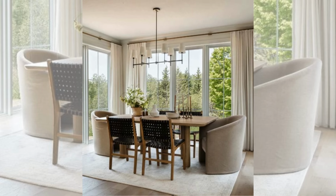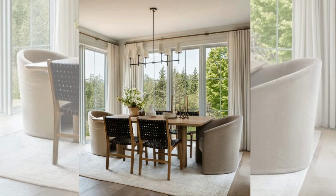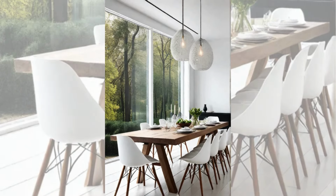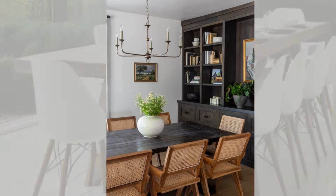Today we delve into the elegant and chic universe of modern dining room decor. Whether you're gearing up to host holiday gatherings or simply aiming to refresh your space, we have everything you need. Explore a range of breathtaking dining room design inspirations with us. Let's begin.